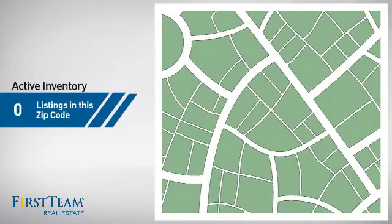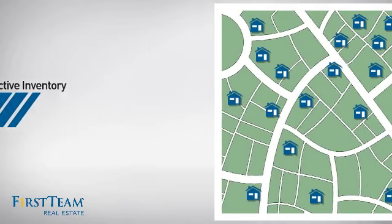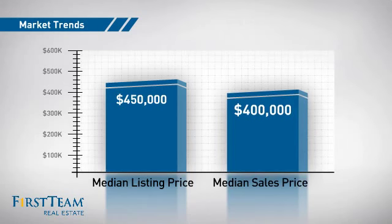Wondering how it stacks up against the competition? There are now just over 20 homes on the market within this zip code, with a median list price of $450,000 and a median sale price of $400,000.